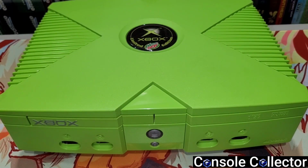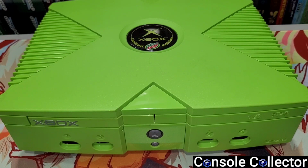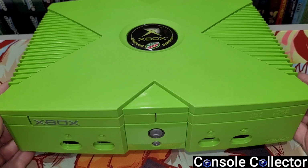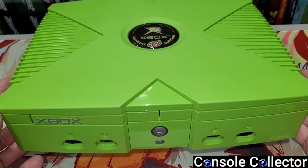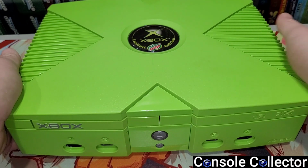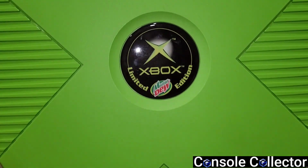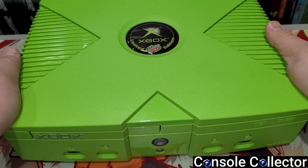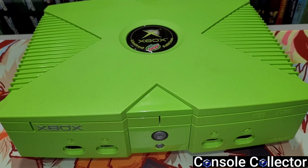Finally, for this episode of 5 Things from My Game Room, we have the beautiful, the big, the Mountain Dew limited edition original Xbox. This thing is a normal original Xbox, but it's got this really cool green shell to it. The other difference is obviously it has this medallion right here on it. This is one of my favorite things in the game room simply because it's just so unique and obscure.